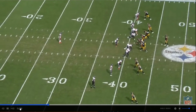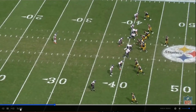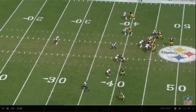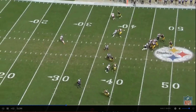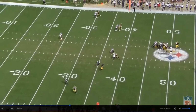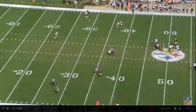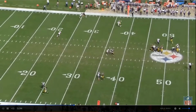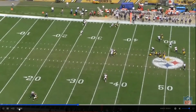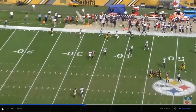All right, so they run empty. We had a lot going on here. So inside release. Stutter step, trying to do a whip route with a drag underneath it. Out route. I don't know what that was. Supposed to be a curl vertical. They're locked up. I mean, that's good coverage.